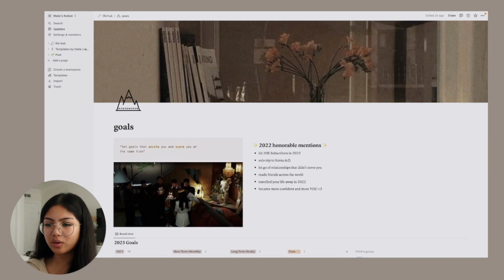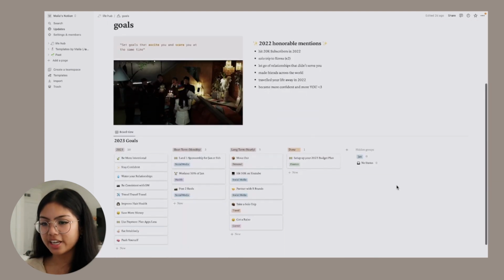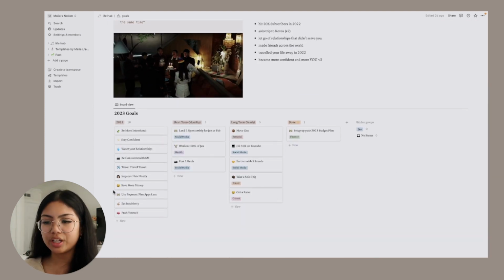And then next is my goals page for the year, which is nothing too crazy. I just have some honorable mentions from 2022, which is nice to look at just so I can see how much I achieved last year. But the main chunk of this page is pretty much a board view. But in the first column, these are more so just general goals that I want to practice hopefully throughout the year.